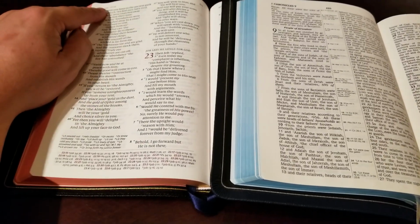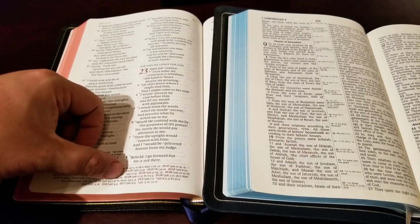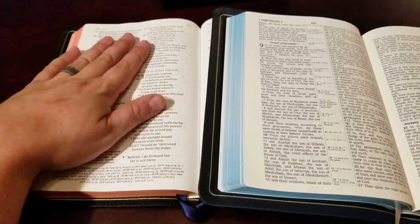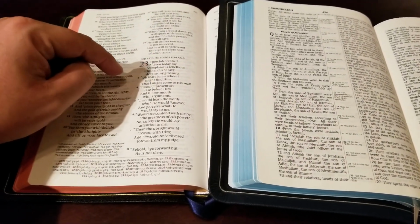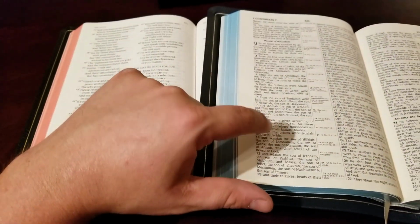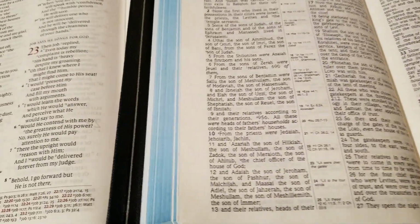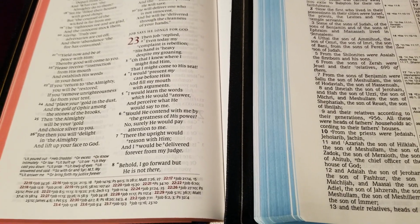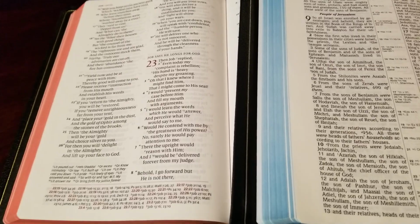You have the color contrast between the chapter numbers. You also have the book and chapter numbers at the top, the color contrast with the chapter and verse numbers at the bottom with the references. It has a really beautiful layout. I love it. This is also a 28 GSM paper as opposed to this being a 36 GSM paper. And you can see that you have a little more ghosting in the Quentel, but you have a larger print.